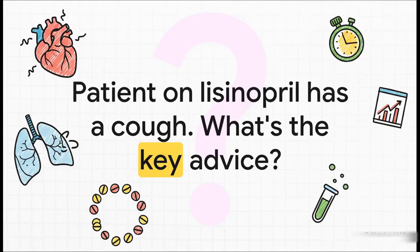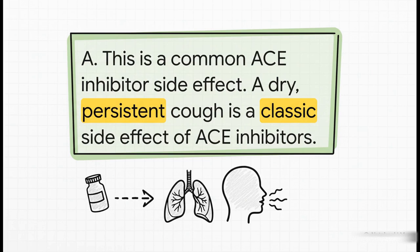Okay, here's a scenario you'll definitely see. A patient is on lisinopril and they're complaining about a cough that just won't go away. What's the right thing to tell them? A, this is a common ACE inhibitor side effect. B, switch to a diuretic immediately. C, reduce salt intake only. Or D, continue without monitoring. What's the best advice here? And the correct answer is A.